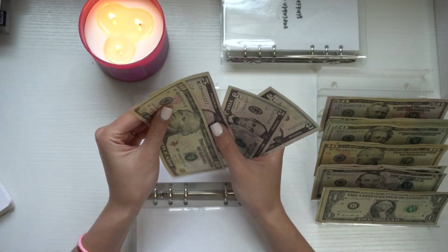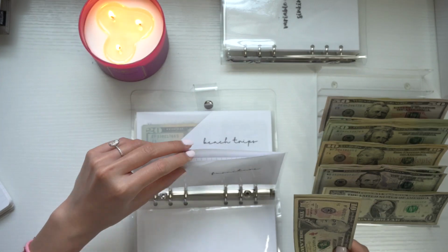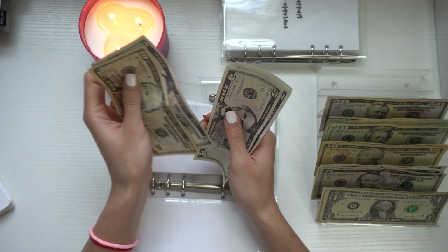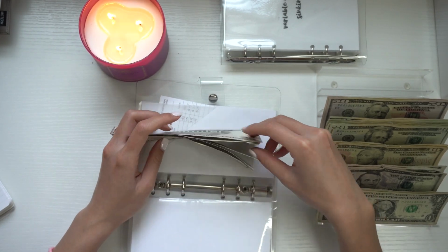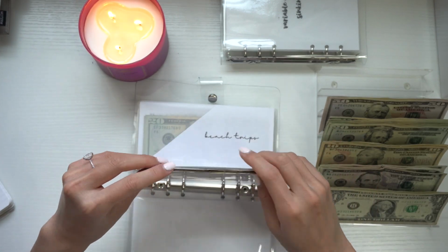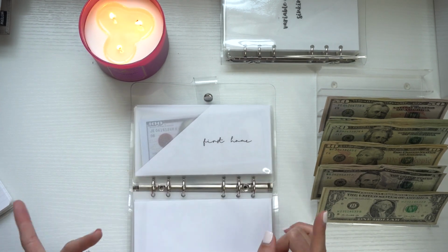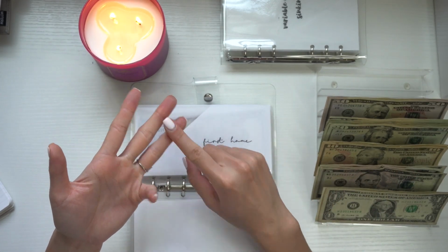Furniture is getting $5. So it's $10, $15, $20, $25. I separated this from the first home because I still have a 5 in here. So it's actually 10, 15, 20, 25, 30 in furniture. I separate this from first home because I want to have the furniture money set aside so I could get furniture for my new home, whereas the first home fund is for down payment, closing costs, and earnest deposit.